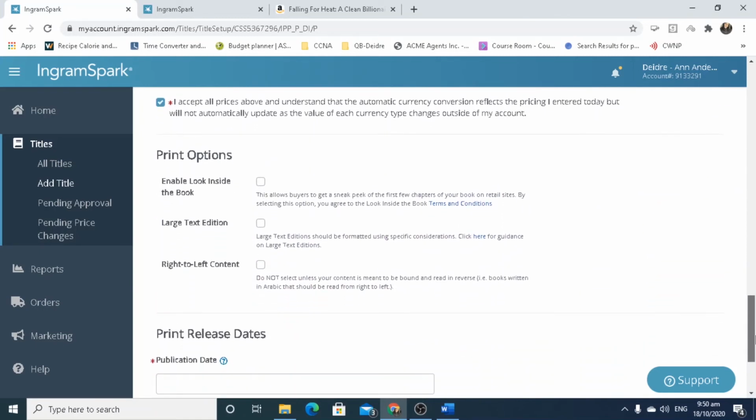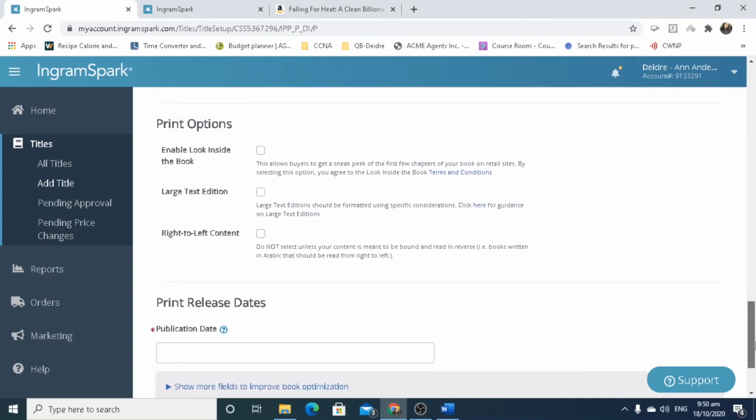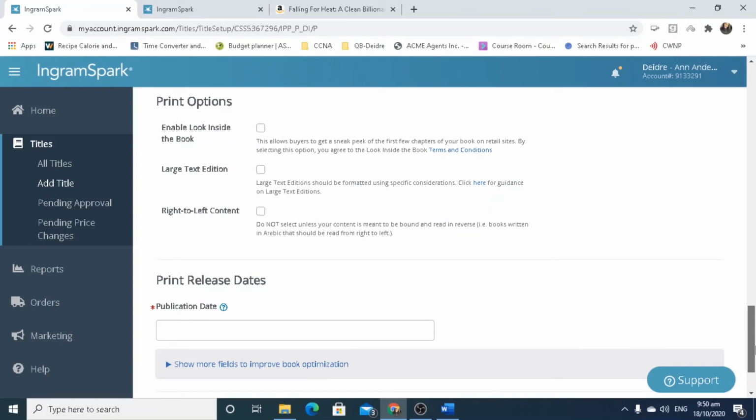So let's move along. So now we're going to the print options, right? So we want to enable a look inside for the online entities that do end up listing our book. All right, this is not large print, and it isn't right to left. Right to left is like if you were publishing a manga or those graphic novels that go from right to left instead of the traditional left to right.